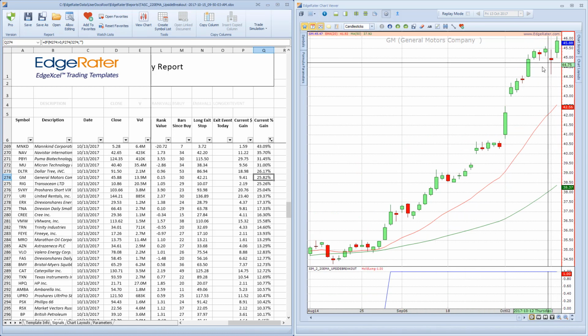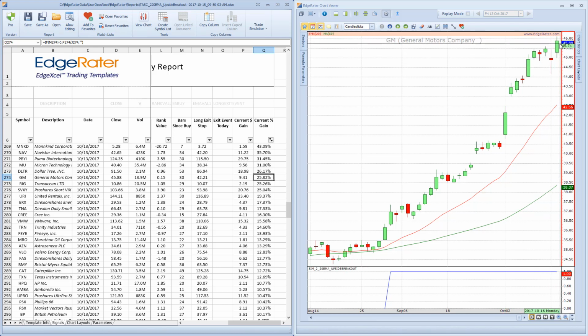GM had a very good week. So last Friday ended here. Sold off a little bit, did not trigger an exit, and is now breaking out to new highs here.